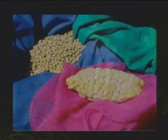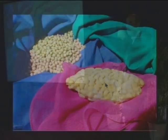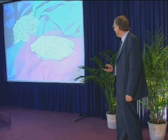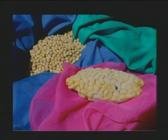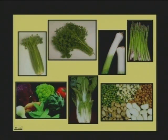So this is the type of food where you will get a good plant protein source that will not be osteoporotic, calcium releasing. There's the soybean. You can soak it and freeze it and use it whenever you want to. Greens such as kale, broccoli, bok choy are as good as milk in terms of calcium absorbability. There are all the journals that confirm these experiments. What you see on the screen there is your calcium source.